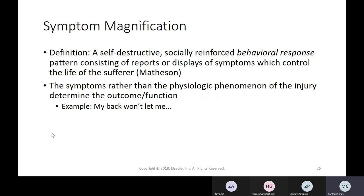So when it comes to symptom magnification, be very, very careful. The other thing is, understand that we still don't really have a good way of measuring how somebody feels. For example, we like to use the VAS, the visual analog scale. What's your pain on a scale of 0 to 10? Well, my 7 might not be your 7, right? My 7 might be your 3. It's probably pretty likely that my 7 is your 3, right? So just understand that we really don't have a good way to measure pain.